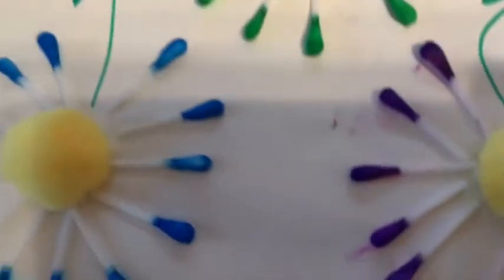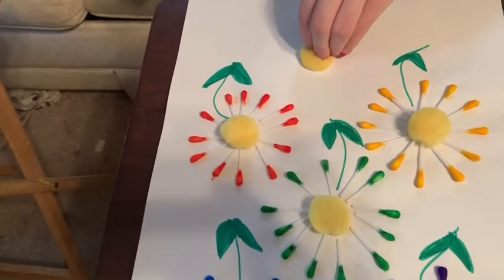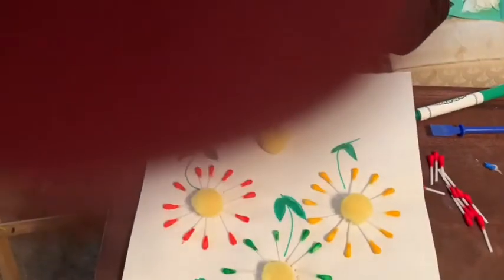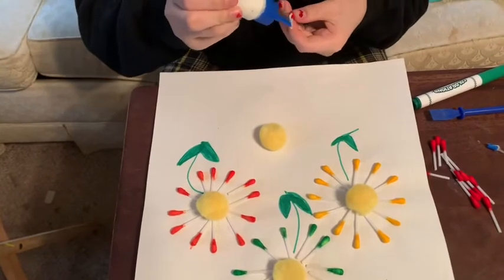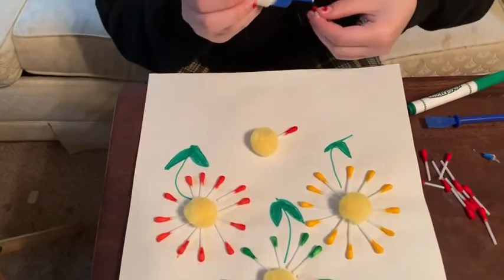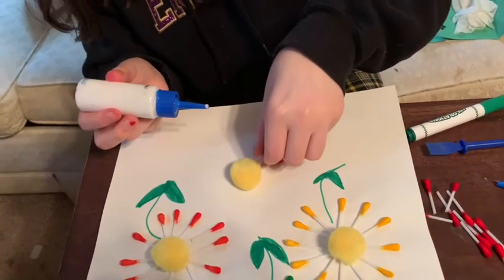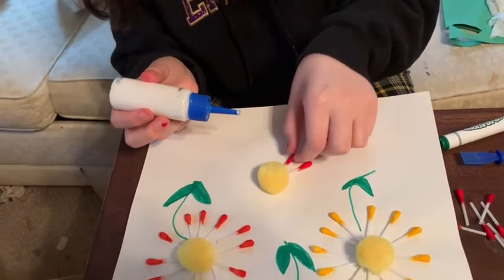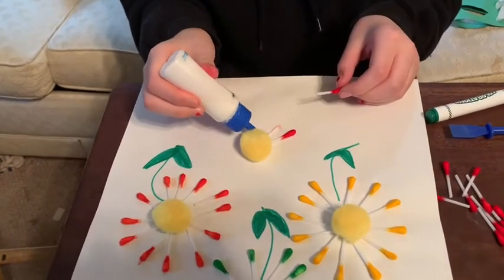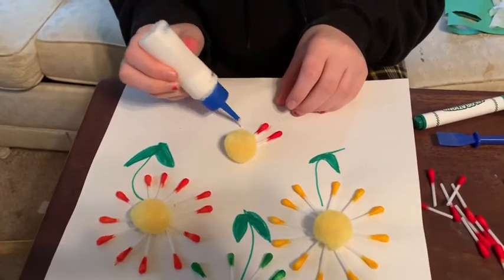And the way I did it, you can hardly see it there, but I just drew lines of glue coming out from the center of the flower and put the colored cotton swab right in there. I found it easier than trying to get it on the swab, but Lizzie is a lot neater than I am, so she's doing it the other way. But like I said, I just kind of squirted radiating lines coming out of the pom-pom. That might be easier. See how it sticks to your finger after a while. Yeah, and I just did all 12 and then just laid them down. Make sure you count them.